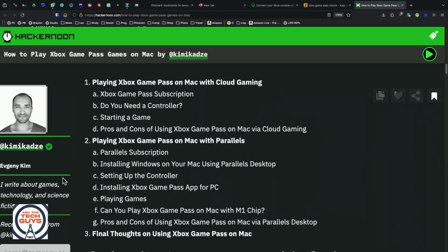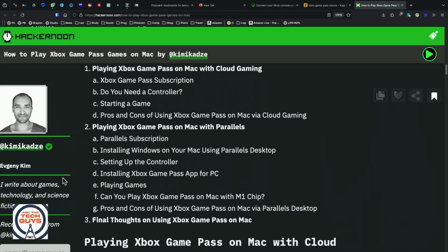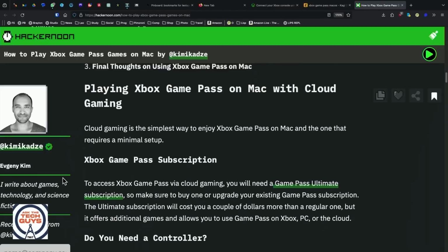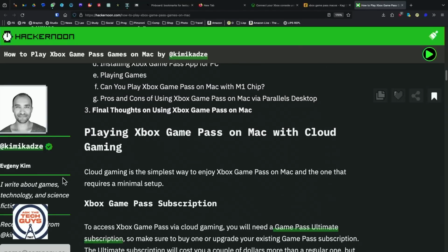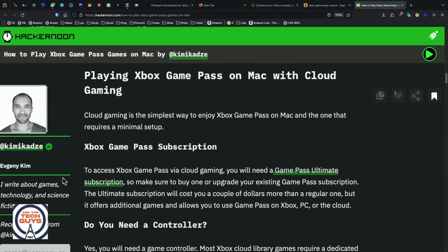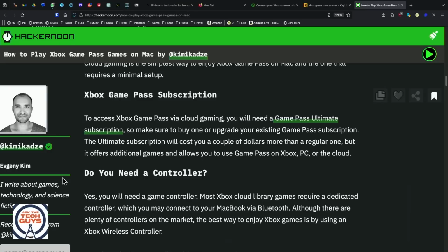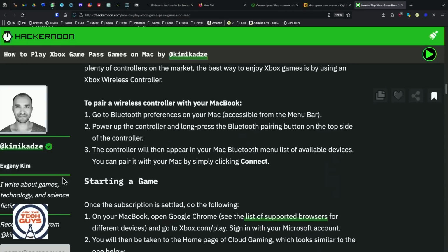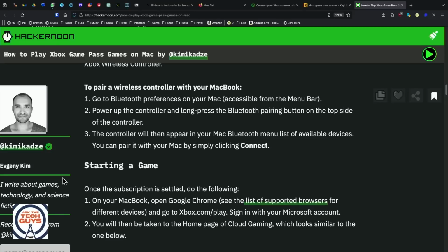This is with Parallels. No, you want to use cloud gaming. It's interesting that you said that. It does say you could use Parallels. I wouldn't do that. I think you want to do it with cloud gaming and an Xbox Game Pass Ultimate subscription. You will definitely want a controller. You can get a wireless controller that works with your MacBook easily.